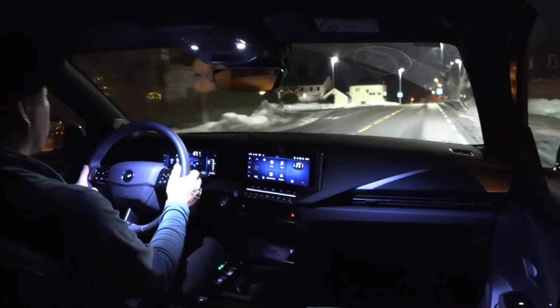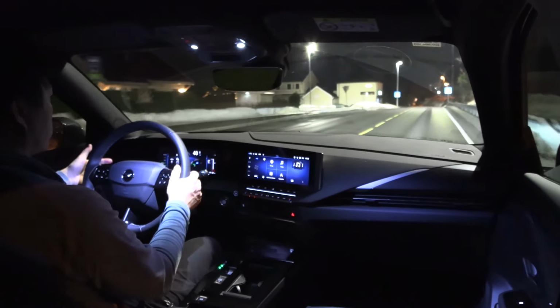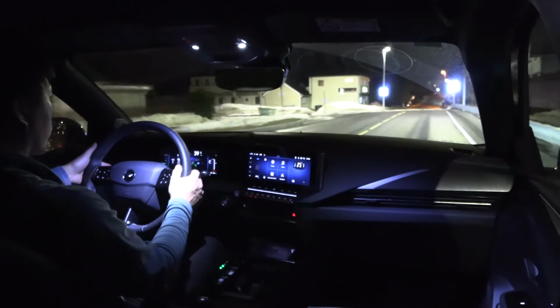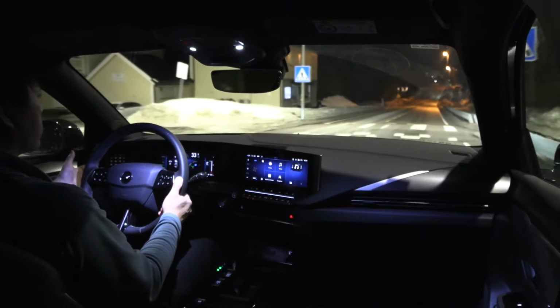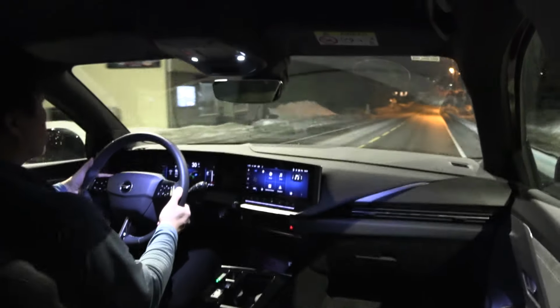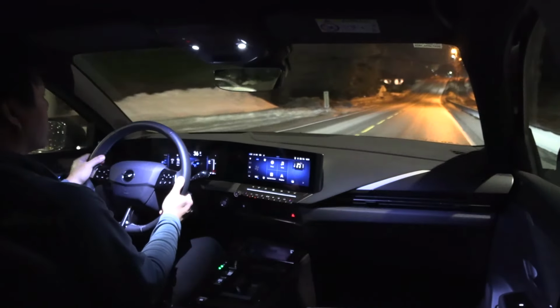And you have to pull the stalk up towards you to activate the high beam, and then pull the stalk again to deactivate the high beam. You cannot push the stalk away from you, you know?